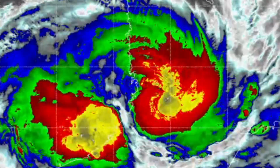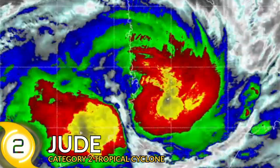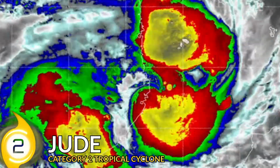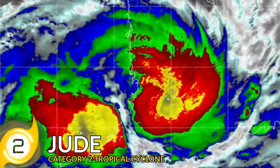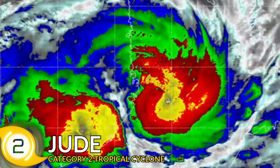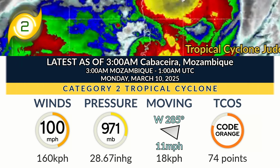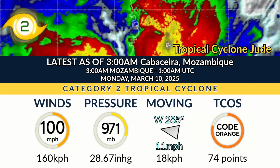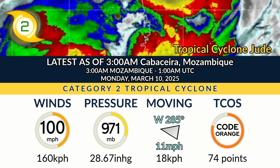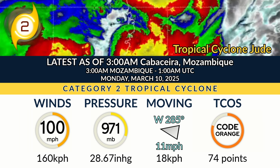Cyclone Jude has made landfall in northeastern Mozambique as a Category 2 on the Saffir-Simpson hurricane wind scale, a tropical cyclone on the Météo-France local cyclone scale, with winds of 100 miles per hour and a pressure of 971 millibars. The storm is going to weaken as it moves inland, moving west right now at 11 miles per hour, which is 18 kilometers per hour, and we are at Code Orange for the storm as it moves inland.